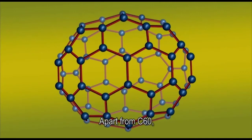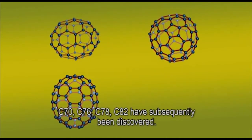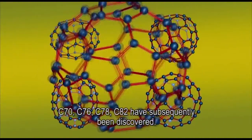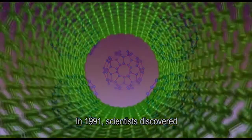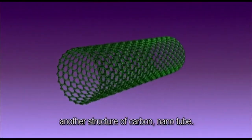Apart from C60, C70, C76, C78, C82 have subsequently been discovered. These spherical shells of carbon are called fullerene. In 1991, scientists discovered another structure of carbon, nanotube.